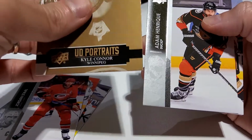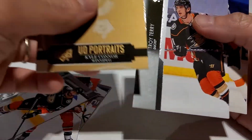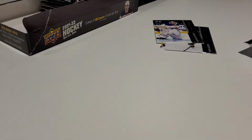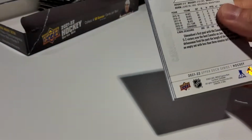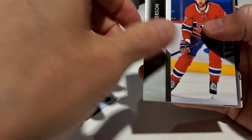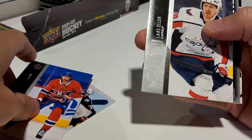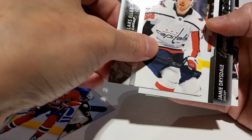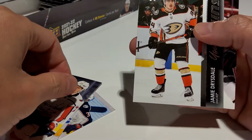Nice. Henrique, Troy Terry. He's having a great season too. Claude Giroux. That's nice. All right, Joel Eriksson Ek. Okay. Seth Jones. Josh Anderson. Oh, it's a Young Gun. It's a Duck. Hopefully it's the right Duck. Lars Eller. Jamie Drysdale. Nice.